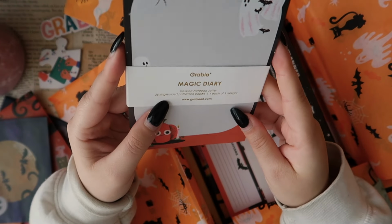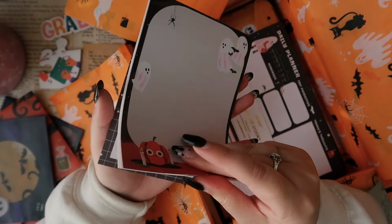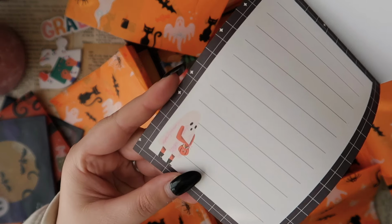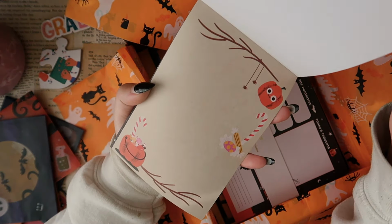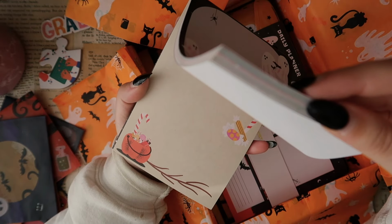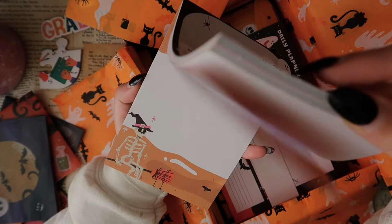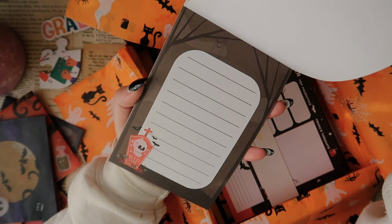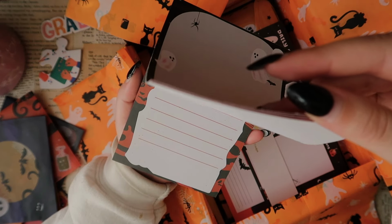So we have the Magic Diary. This is a desktop notepad. Let's see. Okay, this back one might be my favorite. I love the little ghost in the corner. Then we have this one, very cute. This is very cool. Oh, I love this one too. Oh my god. I definitely love that this has a bunch of different designs on it.